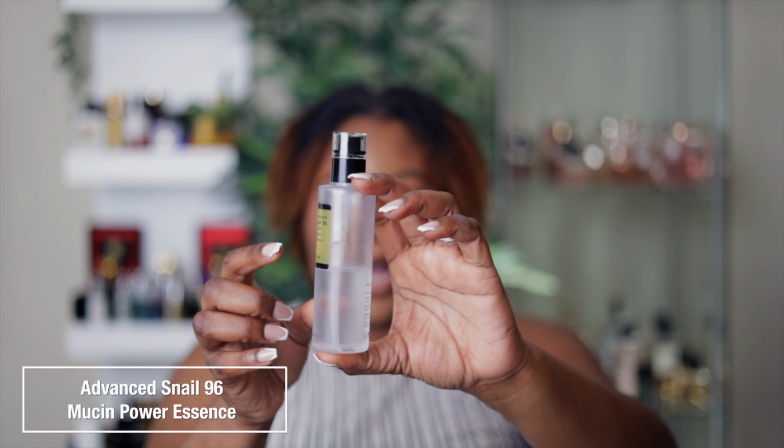You guys already know this. I've been talking about this. If you watch my Instagram stories or whatever, my skincare, you know that this is a staple in the collection because it helps with the skin barrier and it is the Snail Mucin. And look, I am almost done. This is the Advanced Snail 96 Mucin Power Essence, literally a hydrator.